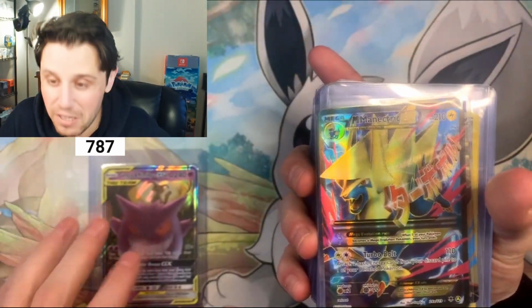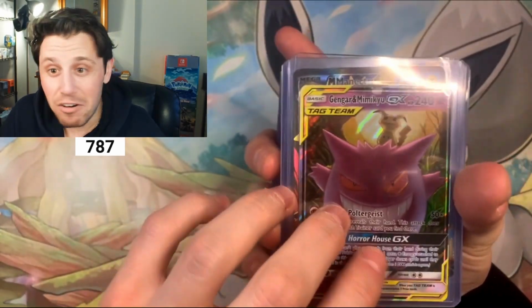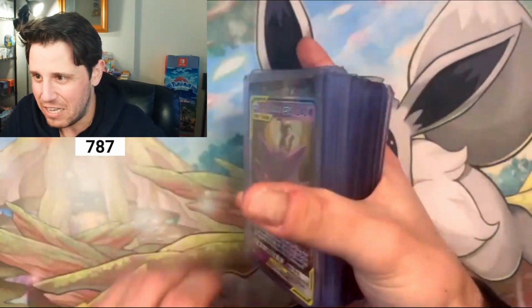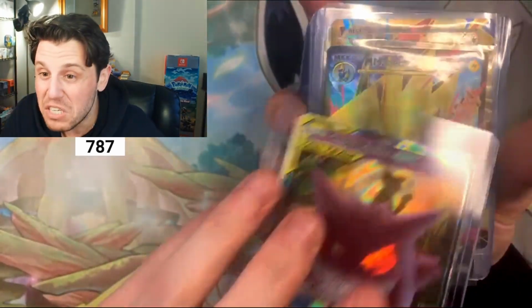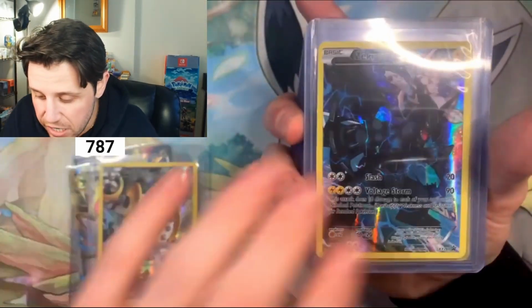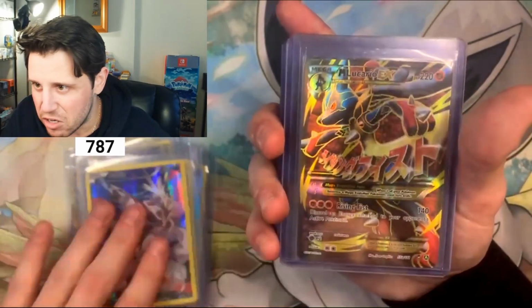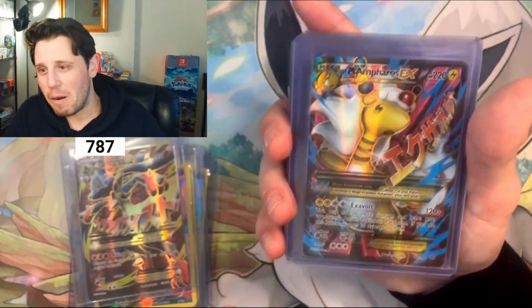Okay, guys, it continues. We got a little sneak peek there. We got a stack of, I don't even know what the stack is, but let's go through it. We got some hits, baby. You can't tell, it is a juicy stack. Gengar and Mimikyu from Team Up, that's a huge card. We got a couple full arts. Regigigas, Zekrom, Latias, Blackcurrent, Palkia, M Lucario EX, baby. I'm losing my breath.